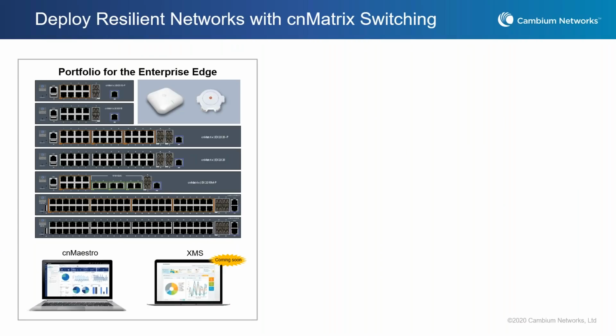Okay, so the enterprise portfolio, what you see in this picture is our wired and wireless solution from Cambium, right? So we got our 8 Ethernet switching SKUs shown here in this picture. We also have a long list of our Wi-Fi access points, and we have our cloud-based management with cnMaestro or XMS. So it really is a very comprehensive 100% complete solution for the edge of the network or for the access layer of the network.